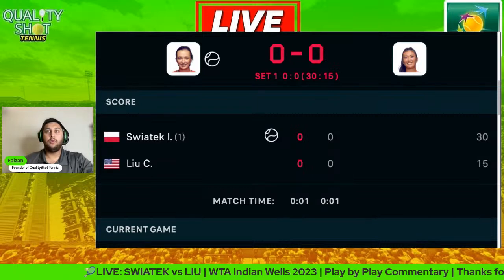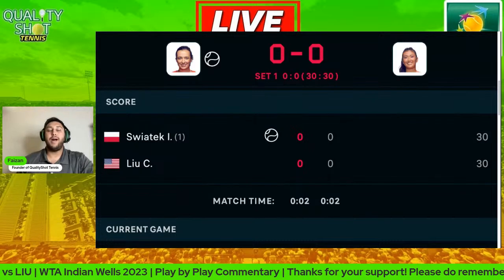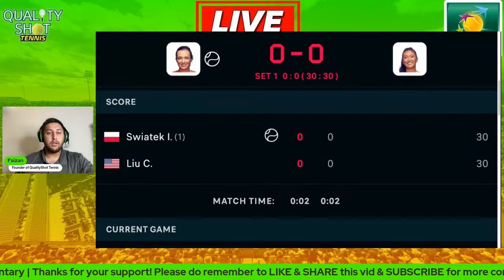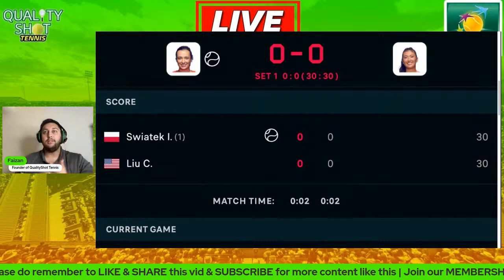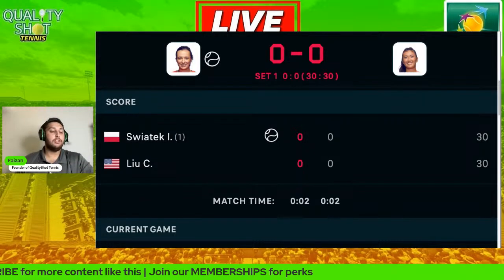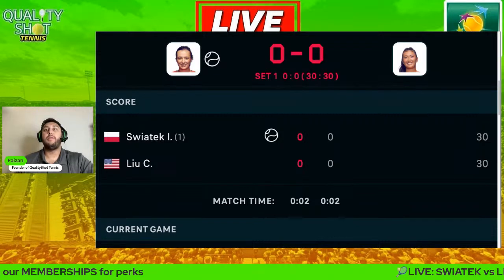Serve into the forehand of Claire Liu. What a return from the American. Goes into him with a forehand return. Picked up nicely. The serve from Swiatek just right into the hitting zone of the American. Interesting that she went into the forehand. I think maybe as a change, a bit of variation. Didn't want to be so predictable and continually go to the backhand, especially after the first serve let was going into the backhand side. But 30 all here, so interesting first game.